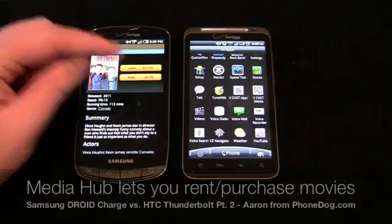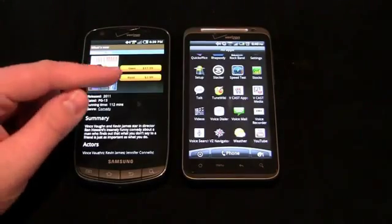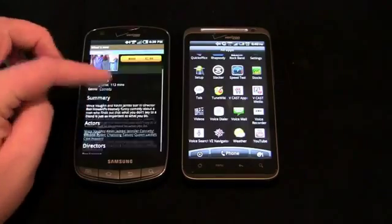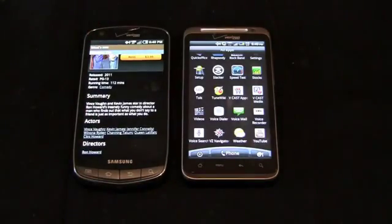I can come in here, I can rent it for $3.99, I can own it for $18. So yes, it's pricier than going to buy it from another source or using Netflix or something like that. But you do get it directly to your phone, and with the 4G speeds, that's pretty cool. So something to keep in mind, it's a cool feature.